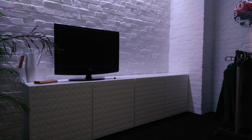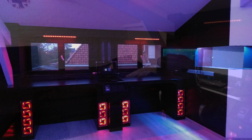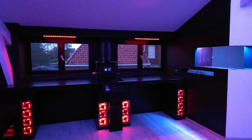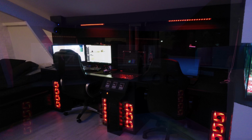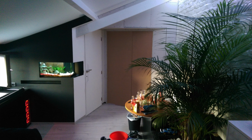Inside, his specs are a GTX 770, the Intel i7-3930K CPU, some Corsair Dominator Platinum RAM, and just a look at the sleeping area with the nice TV on the nice white brick wall. Looks really great. The bedroom over there. So I just love these built from scratch gaming bedrooms. Came together really nice, the black and red theme. Got the red LED lights up top, a little light strip, and the red LED fans in there, keeping that CPU nice and cool.